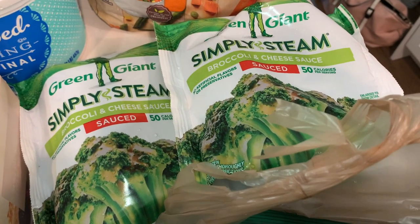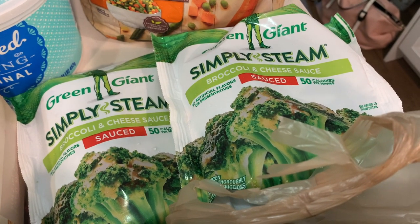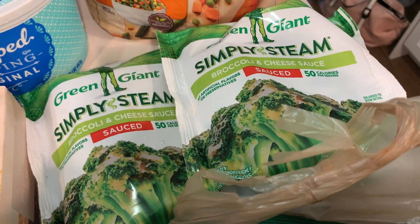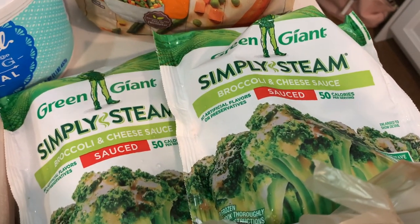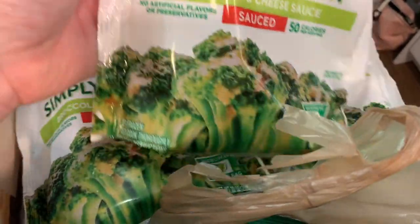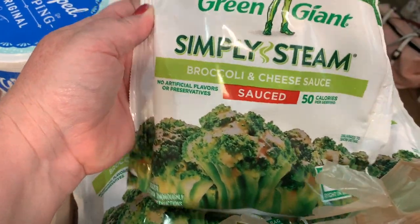loves broccoli and cheese. And I remember years ago, they used to be, I think, in little boxes, and you just threw the little pouch in the microwave. So I think this might be the equivalent to that. So I picked these up, and like I said, in the sale, it made these 99 cents a bag. So I thought this was kind of a good find.